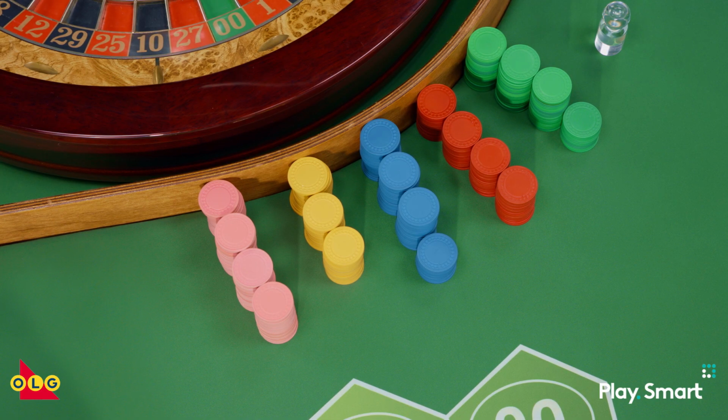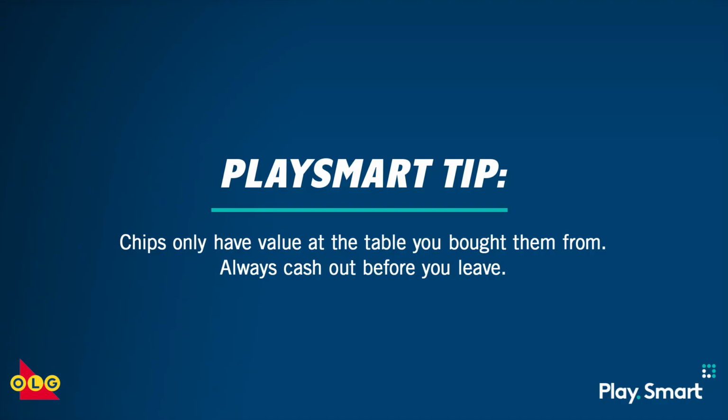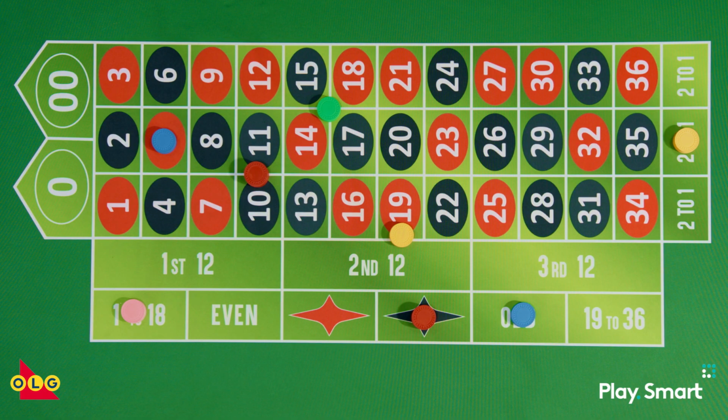Let's start with the chips. You choose the value of your chips when you buy in at the table, and make sure you cash out before you leave because they only have value at that table. Now that we have chips to bet with, let's learn how to bet.